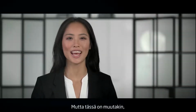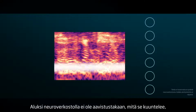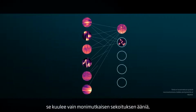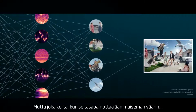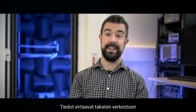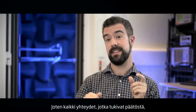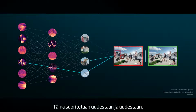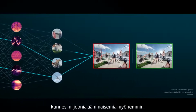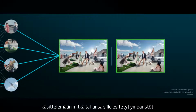But here's the twist, and this is what's so groundbreaking about deep neural networks. At first, the neural network has no idea what it's listening to. It only hears a complicated mixture of sounds, so it just responds randomly. But every time it balances the sound scene the wrong way, information flows back through the network, saying the balancing is wrong. So anything that was supporting that decision, its connection gets a bit weaker. And anything that was supporting a more ideal balancing, its connection strengthens. It does this over and over again until millions of sound scenes later, the neural network teaches itself to process any environments presented to it.